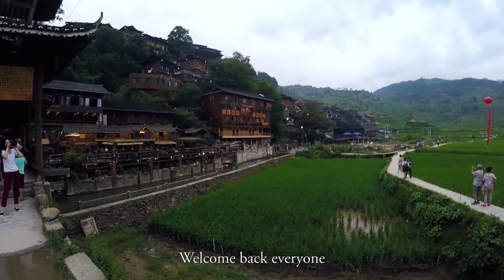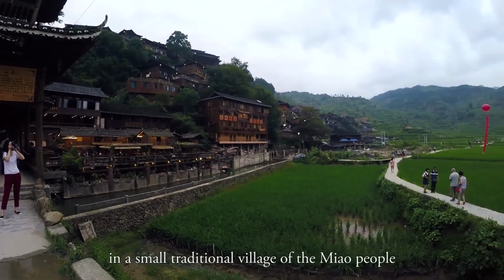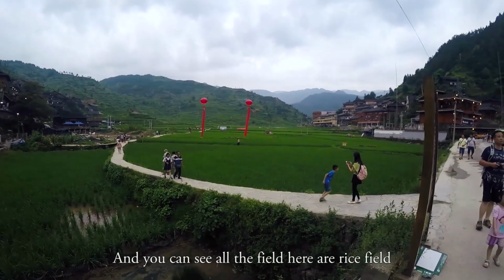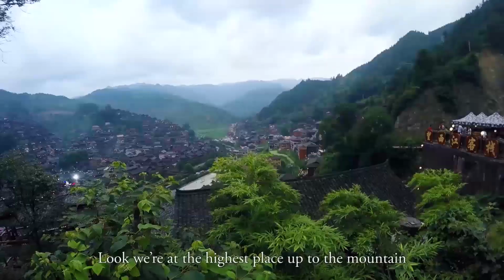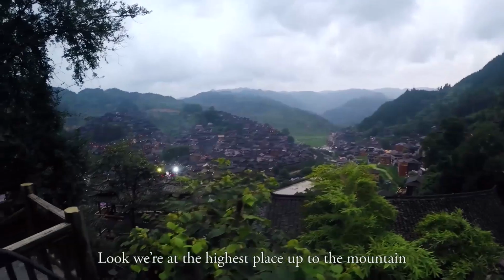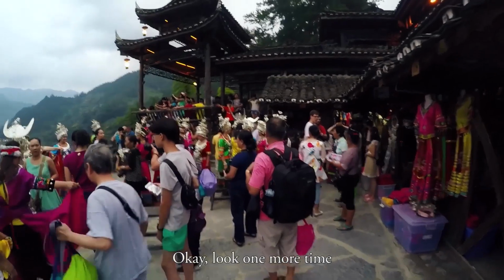Welcome back, everyone. Right now we are up on the mountain in a small traditional village of the Miao people. And you can see all the fields here are rice fields. Look, we are at the highest place up on the mountain, and so you can see the whole village below. Okay, look, one more time.